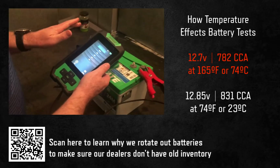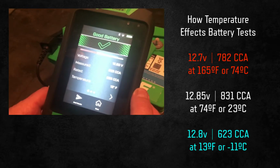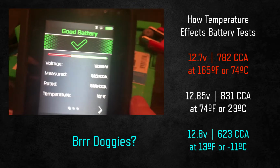Okay, so now we're going to run this test in the freezer. So this thing's been in here, Ray, how long? 24 hours? Yep. Long time. Good battery, 623, 590, and it's 13 degrees. Burr doggies.